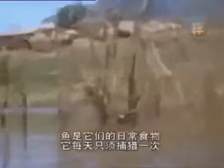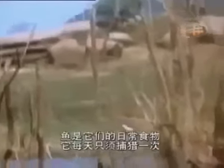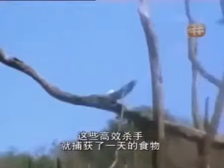Fish are their normal diet, and they only need to hunt once daily. It can take as little as 15 minutes for one of these highly efficient killers to catch all its food for the day. A sharp, hooked beak tears fish apart with ease.